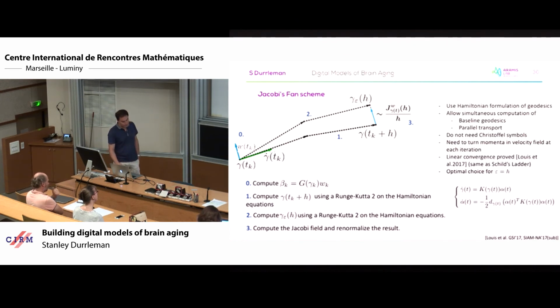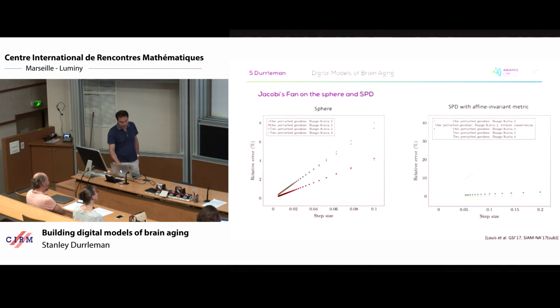And this linear convergence rate is the same as the Schild's ladder. So we can compute the error for the spheres and the symmetric positive definite matrices with affine invariant metric. And to see in closed form, you have the true expression. You can measure really the true error. So you see that the scheme always converges to 0 in a linear fashion, which is in line with what we proved. And you also have different settings.